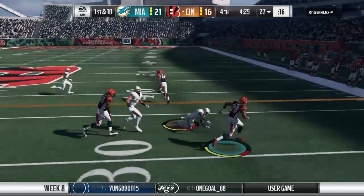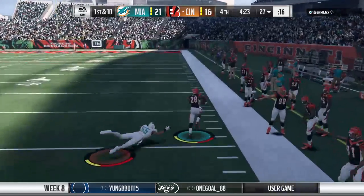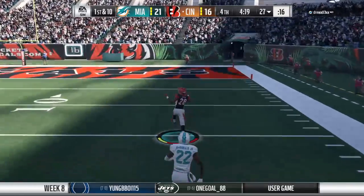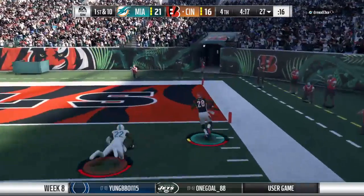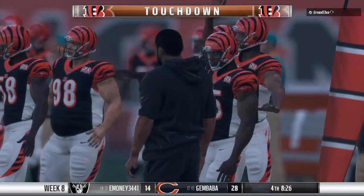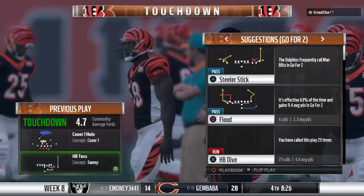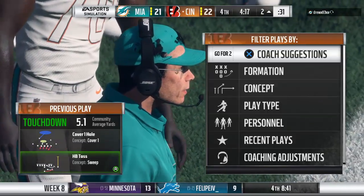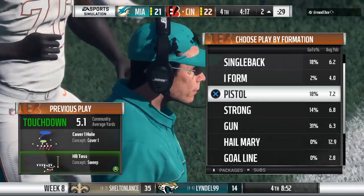Now they run with Mixon. And he's got room. And nothing but daylight ahead. The 20. And all the way in for a Cincinnati score. A great play there. His sixth touchdown of the season. And the Bengals have taken the lead here in the fourth.